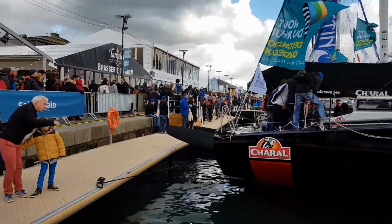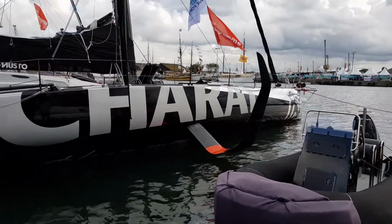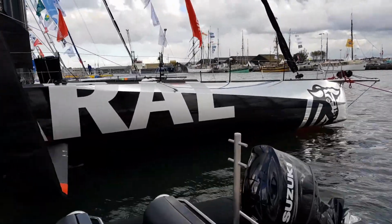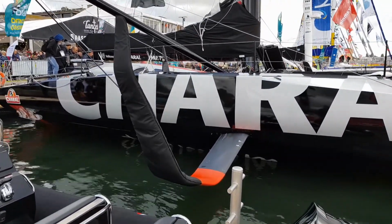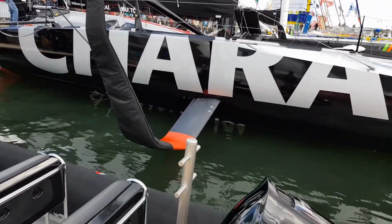Okay, so I've just come down to the IMOCA pontoon to show you something very cool. This is the latest breed of Open 60. As you can see, it's an absolute weapon, designed with just one thing in mind, and that's speed. This is a very aggressive boat, and one that's going to add not just a few knots, but probably 5 knots to the boat speed with these massive foils.